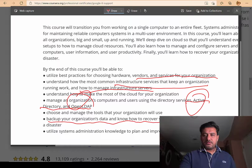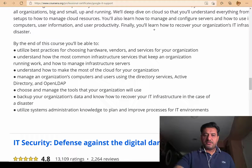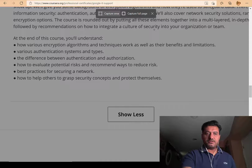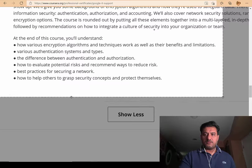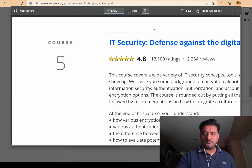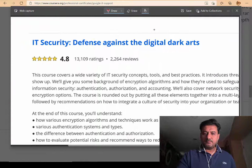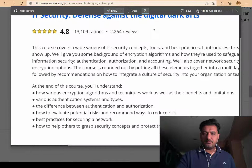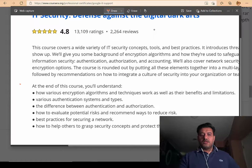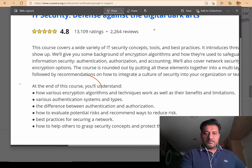All right, so I think there is one more left. IT security, always my best, or my most interesting. So let's see what they're going to teach you in IT security. Okay, what are we going to learn in IT security? Have a look. Encryption algorithm.